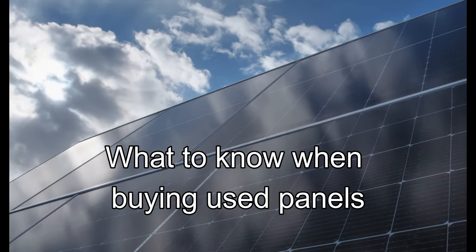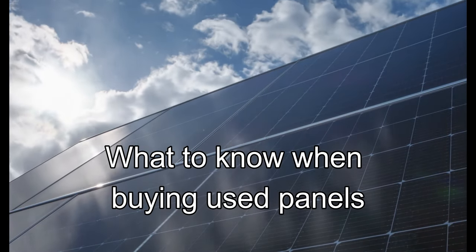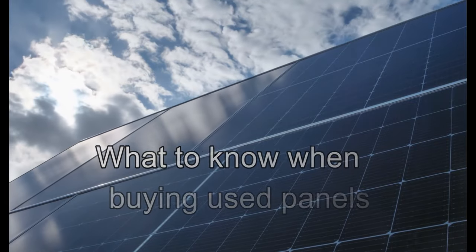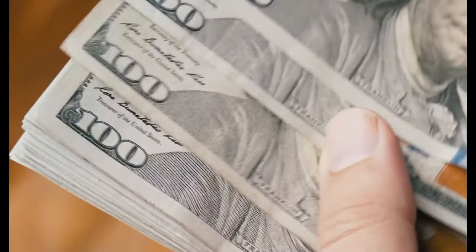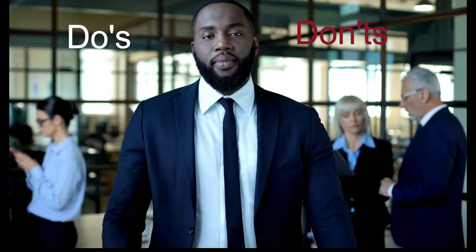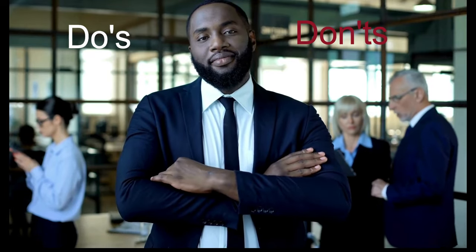Today we're diving into the world of used solar panels. Whether you're looking to save some money or reduce your environmental footprint, buying used solar panels can be a great option. But there are definitely some do's and don'ts to keep in mind, so let's jump right in.